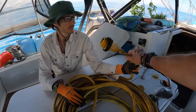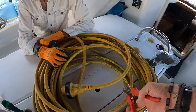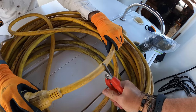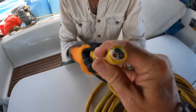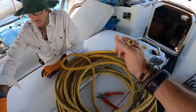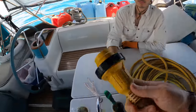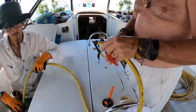Yeah, this we're just gonna cut off and check the quality of the wire inside. So that connector's toast. We're not using it for anything anymore. How's it look? As long as it's shiny, that's good. Not green or black. So the wire itself is still in good condition. It's just this terminal that was bad. So this is toast. That goes in the garbage. Put in the trash. All right, so we're just gonna cut this off too.